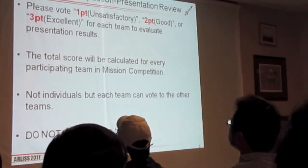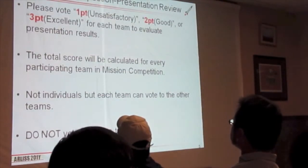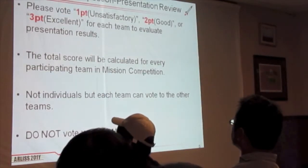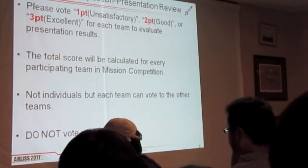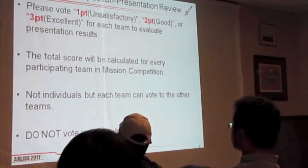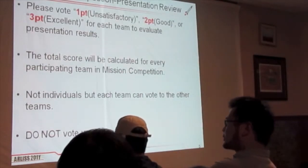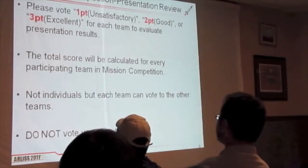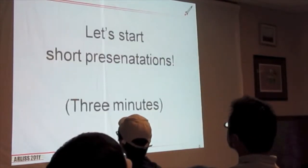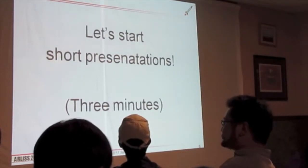Do you have this sheet? Please vote 1 point, 2 points, or 3 points for each team to evaluate the presentation results. The total score will be calculated for every participant in the competition. Not individuals, but each team can vote for the other teams. Do not vote for your own team. So let's start the short presentations. Each team has 3 minutes.